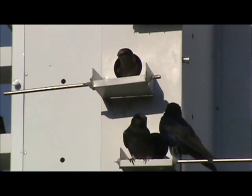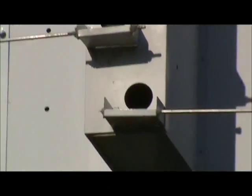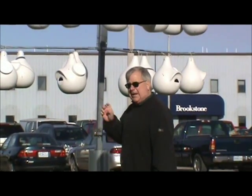Get out of here, starling. Scoot! Hey! We do have some starlings that come by. I'm looking forward to that device tomorrow to keep them away. It won't work once the starlings are nesting, so we've got to keep them out of there.